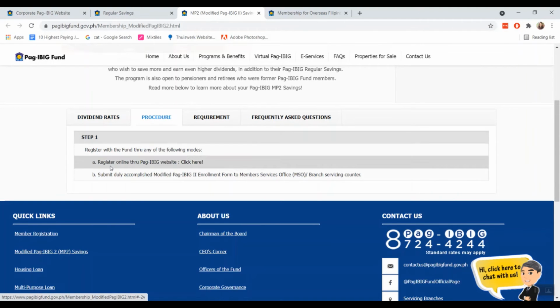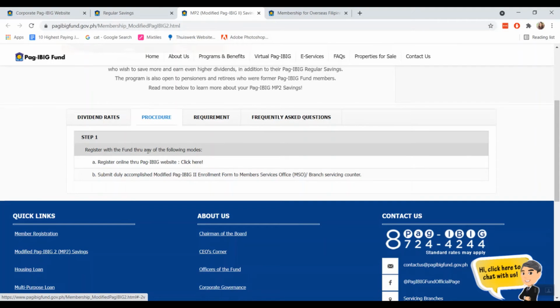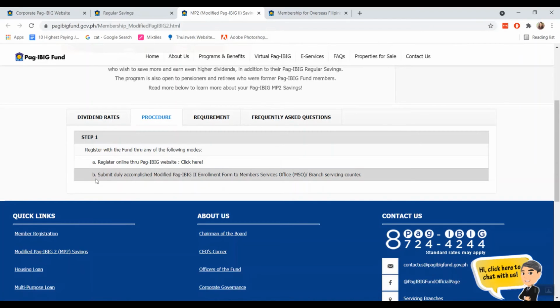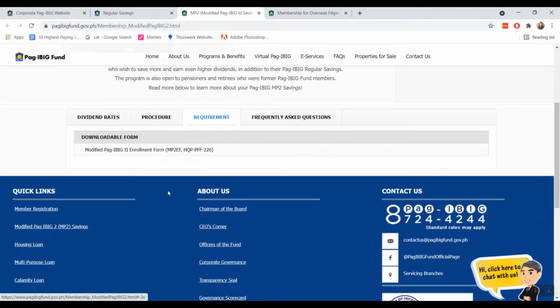Alright, this is the procedure. Step 1, register with the fund through any of the following modes. Register online through the Pag-Ibig website. Here, it says click here. And then next one, submit a duly accomplished Modified Pag-Ibig 2 enrollment form to the Member Service Office, Branch Servicing Counter. Alright, what are the requirements? Here, you need to download this form, the Modified Pag-Ibig 2 enrollment form.